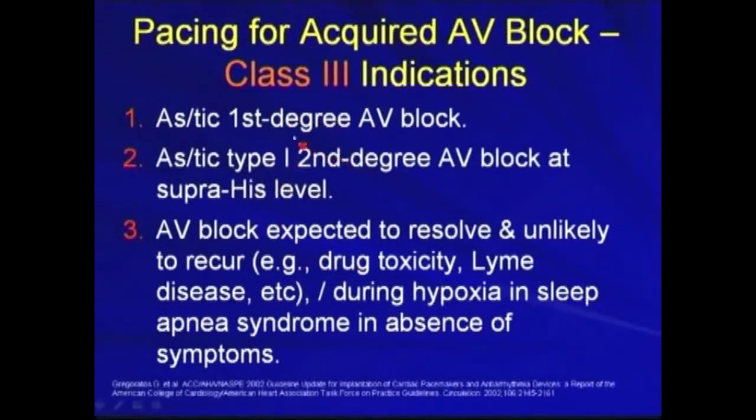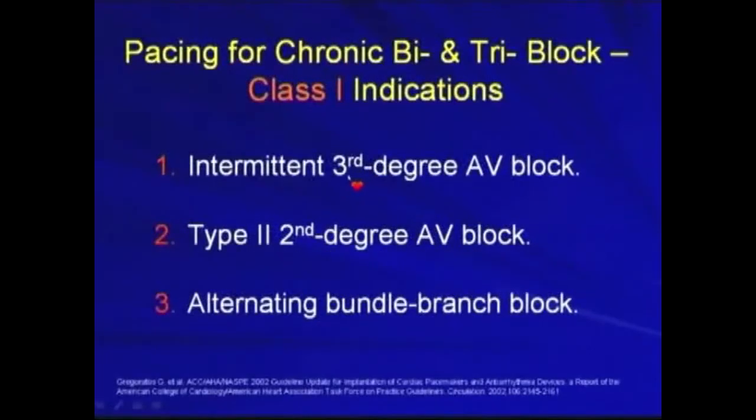There are a number of Class 3 indications, where pacing is not indicated. These include patients with asymptomatic first-degree AV block, asymptomatic second-degree AV block at the supra-His level, or AV block expected to resolve and unlikely to recur, for example, due to drug toxicity or during hypoxia in sleep apnea syndrome, etc. All of these are Class 3 indications.